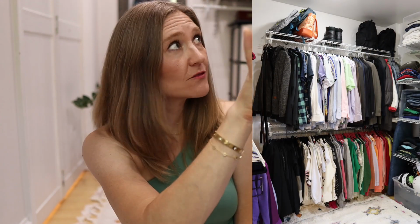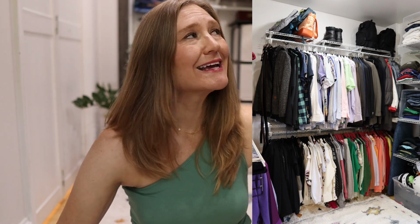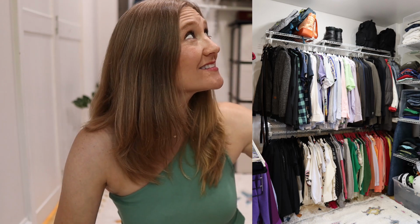And thinking about hanging space, for example, if you have long coats or long dresses, put those on the higher bars where you've got a lot of space for them to hang. For us, we've got two bars, one hanging above the other. My husband has the top bar and I have the bottom bar. He's 6'2", so he's a bit taller than I am, of course. So he's got the taller bar and I have the one beneath it.